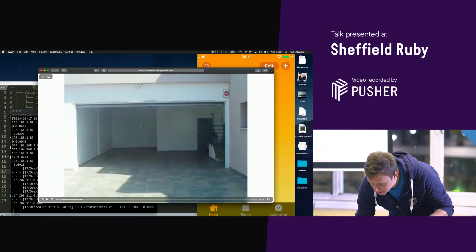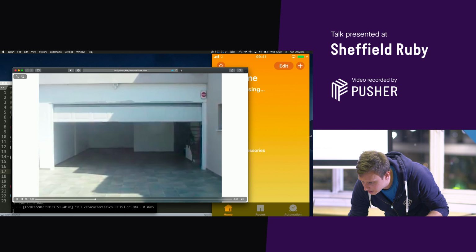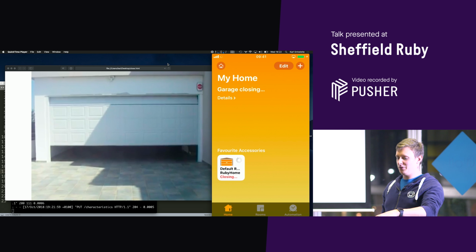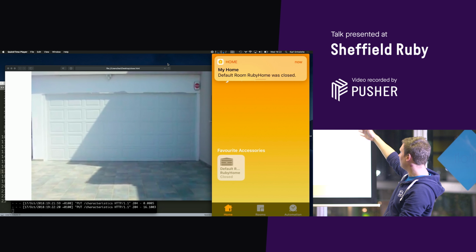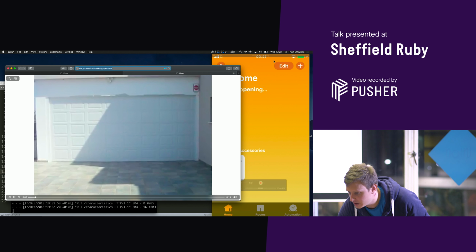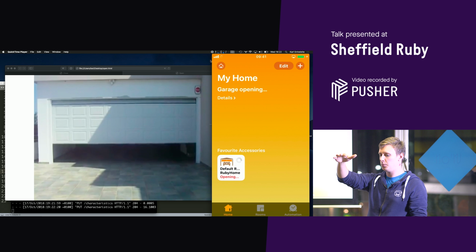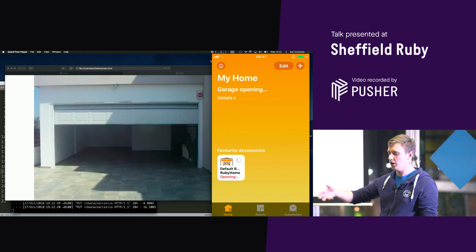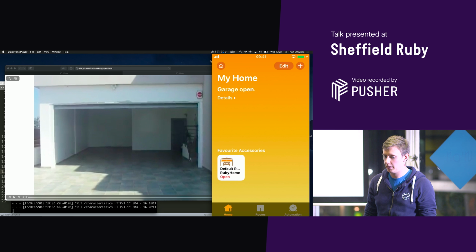I kind of messed that up. You can see that on the phone, the spinner is still spinning. If I hadn't accidentally paused it, that event would have happened when it closed. And I can also reopen it again. And this is an example of the unsolicited request that I was speaking about. When the door finishes opening, it's sending the unsolicited request to the phone so that it knows that the door is now open. And that would also get sent to any other devices that were paired.